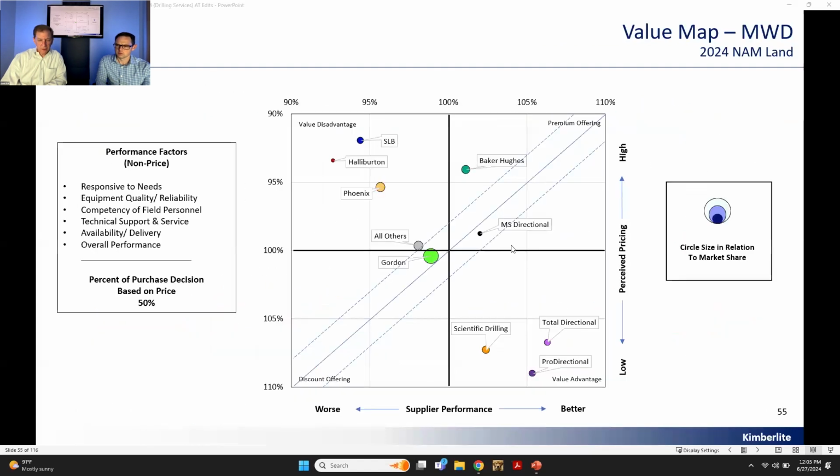When you look at the overall competitive landscape in North America land, again, you'll find companies like Scientific Drilling consistently delivering good value year to year over the many years we've been doing our research. Total Directional, Pro-Directional, and MS Directional are very prominently displayed in the premium quadrant space, along with Baker Hughes. You've got Halliburton, SLB, and Phoenix being challenged a bit. And Gordon's performance on the equipment is really quite strong.